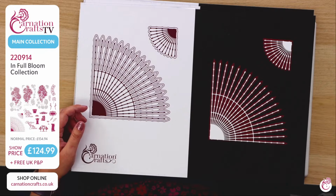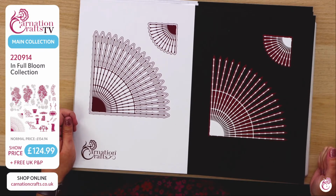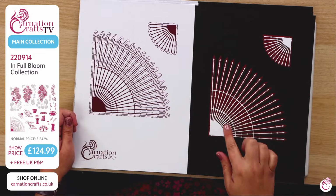Really like this, and I believe Carla's a bit of a fan of this one, aren't you? This is absolutely stunning. The craftability with this takes you to a whole new level. There are ways of snipping into it. There are ways of making it into an arc, adding 2 together to create a semicircle, or putting 4 together to create a full circle. It's absolutely stunning. So pretty, isn't it? It's so delicate as well.